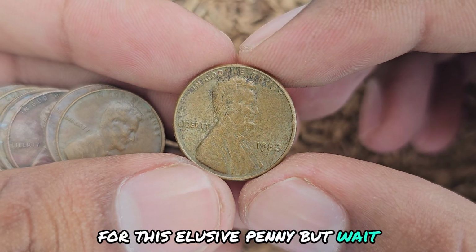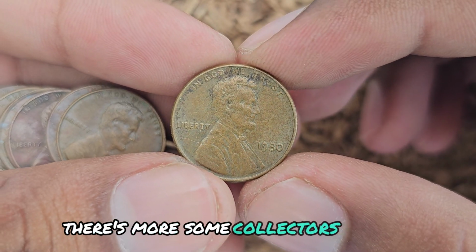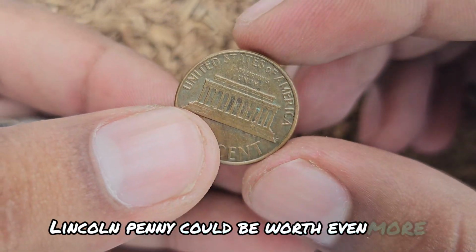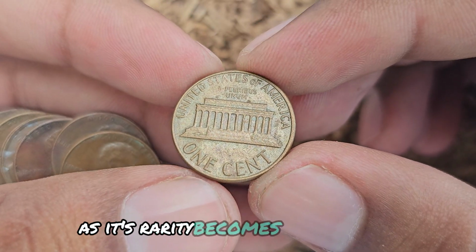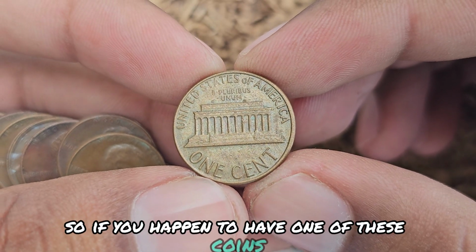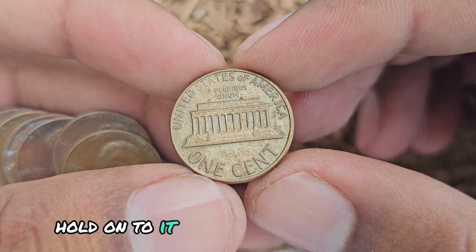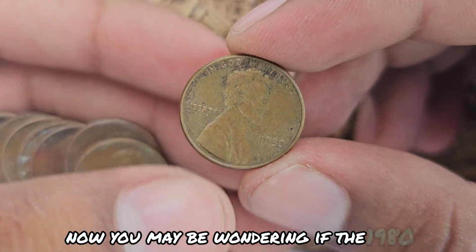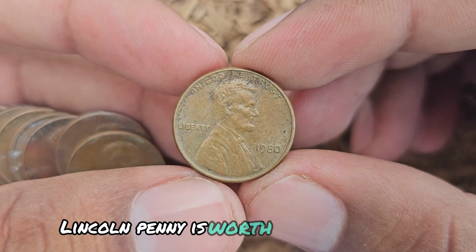But wait, there's more. Some collectors believe that the 1980 no-mint mark Lincoln penny could be worth even more in the future as its rarity becomes more widely recognized. So, if you happen to have one of these coins in your collection, hold on to it tight and watch its value soar. Now, you may be wondering if the 1980 no-mint mark Lincoln penny is worth anything other than money.